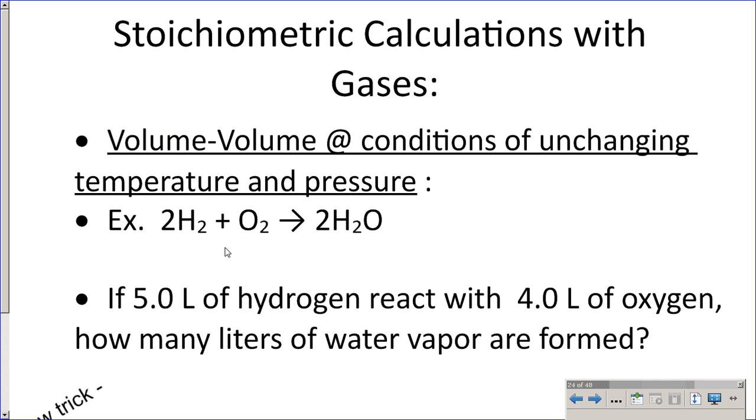If you want to go from volume to volume, let's say I have the volume of a reactant to a volume of a product, you know you have to have a balanced chemical equation, right? That's the only way you can get from something on one side of the equation to something on the other side. Normally what we'd have to do is go mole-mole ratio, right? Do you remember me telling you that everything is related to the moles? So you could go molecule-molecule ratio or liter-liter ratio. I'm going to use liter-liter ratio because I'm going from volume to volume.